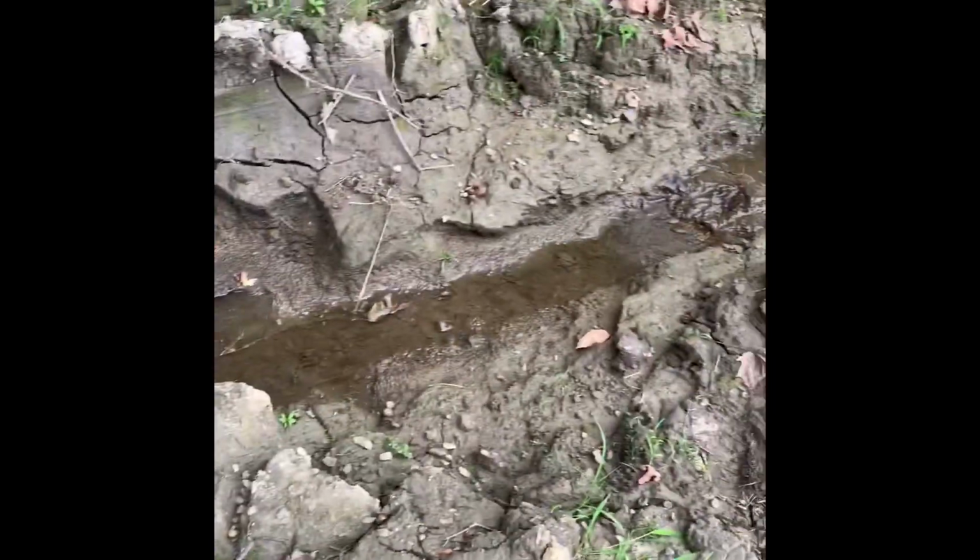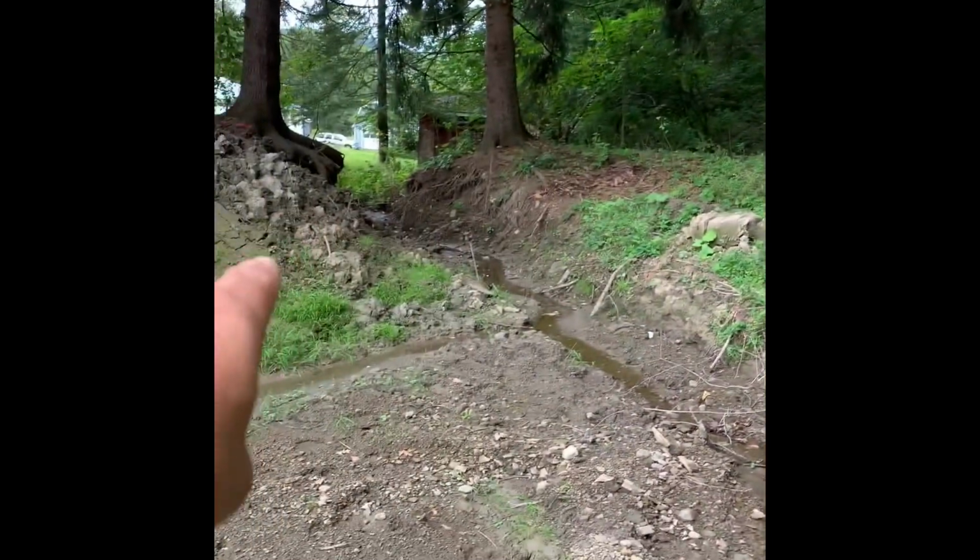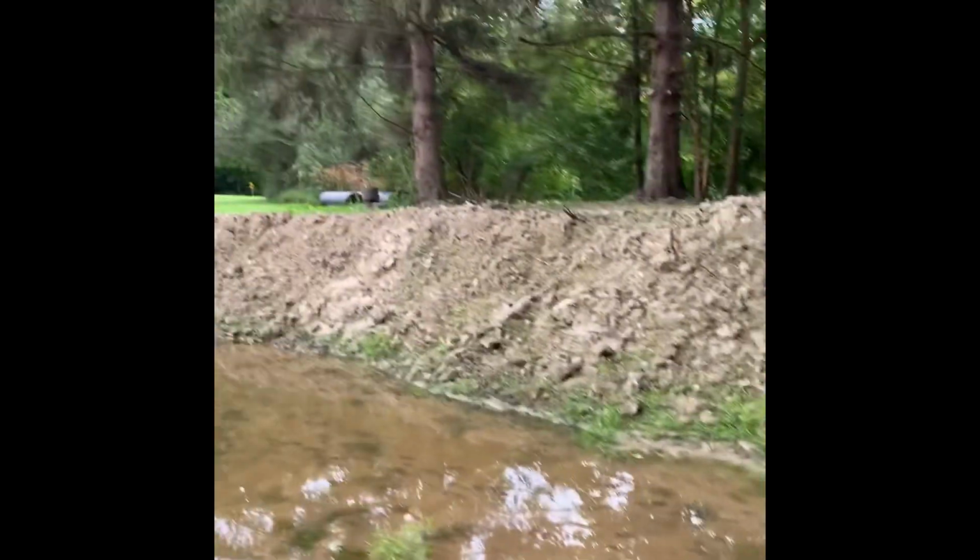And then we got to cut this water. As you can see, we got water coming on us all the time. So I have to build a dike up in here all the way around and then put this new overflow, and then we got to put the pipe in.